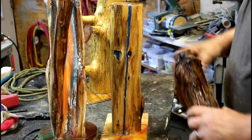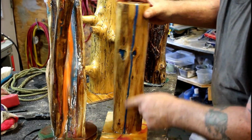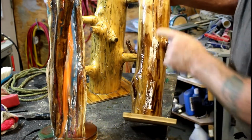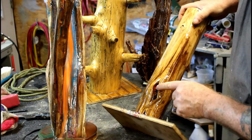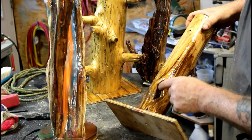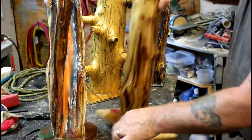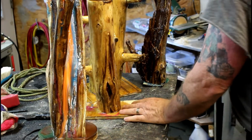This one, I put the colored blue in there. There's a little blue in here. I don't know if you can see it or not. There's a little red in this little cavity here. This base is not for this. It's just here to hold this thing. But again, I'm just putzing around.